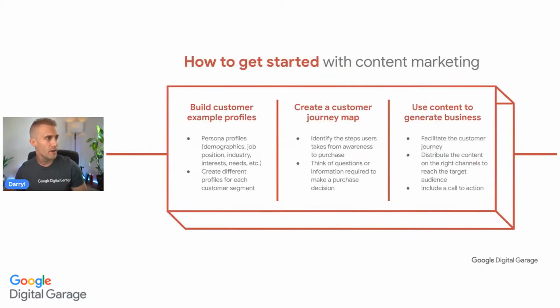So how do we get started? Well, build customer example profiles. Hopefully what you've started to notice through every single channel we've spoken about is understanding your customers, identifying who your target audience is, and building up a customer profile. So understand and use a persona, for example. And if you're not familiar with persona, jump into Google and type in persona, but basically it's a fictitious idea of who your target audience is.